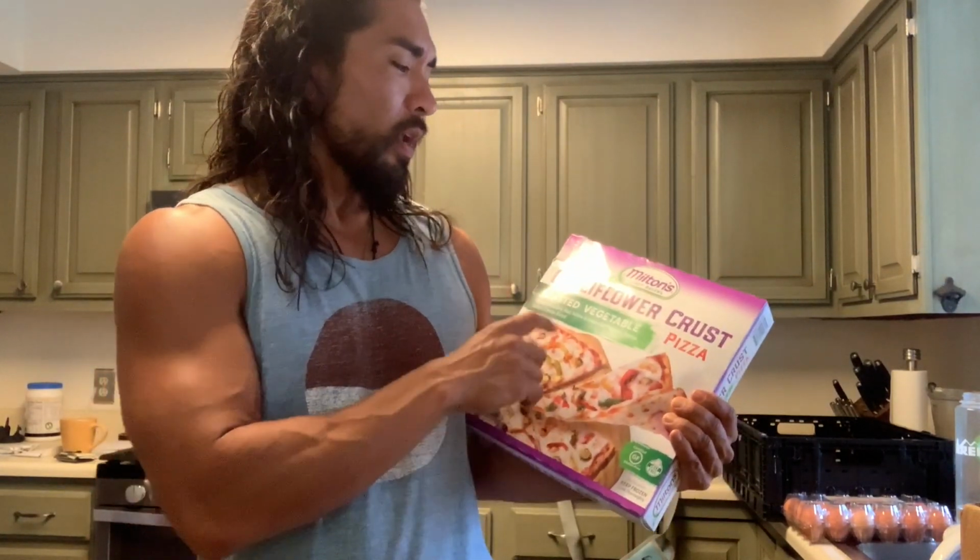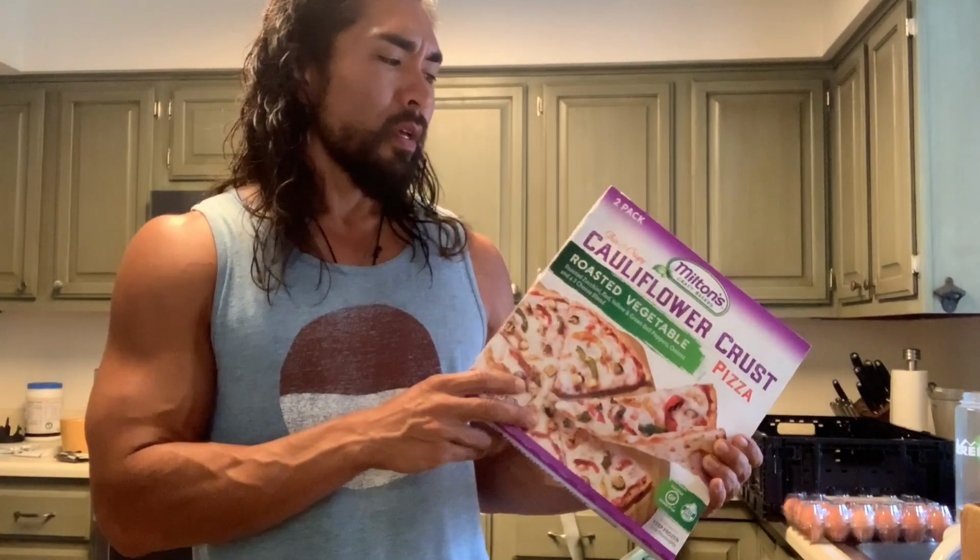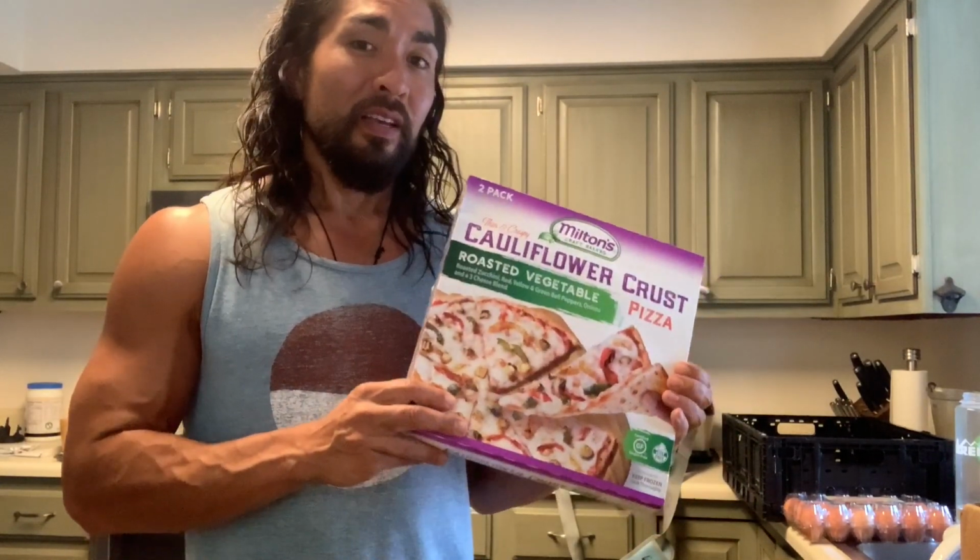If you can get cauliflower crust pizza that is dairy free, that's even better, but that seems to cost a whole lot of money at the stores. So $10 you can get one of those pizzas at a natural grocery store. This was $12 at Costco, and it's cauliflower crust, but it has dairy, like actual cheese on here. So I'm okay with that. One cheap pizza a week, not a big deal. This is like $12, so I pick it up.